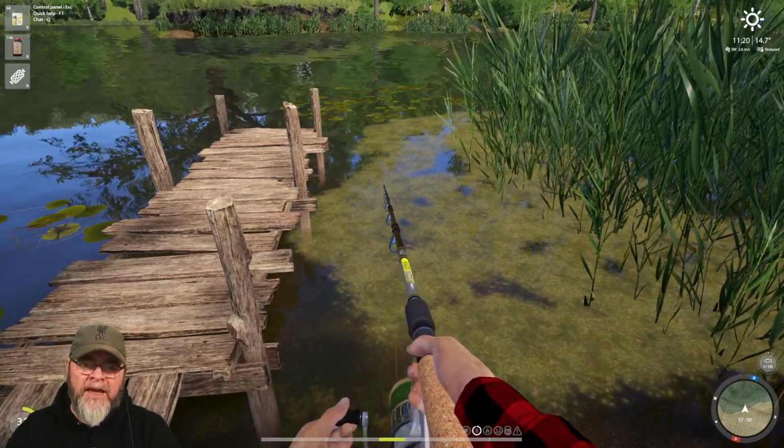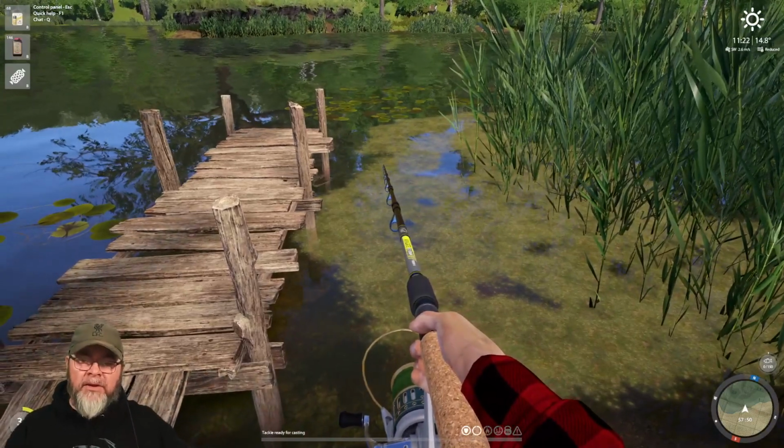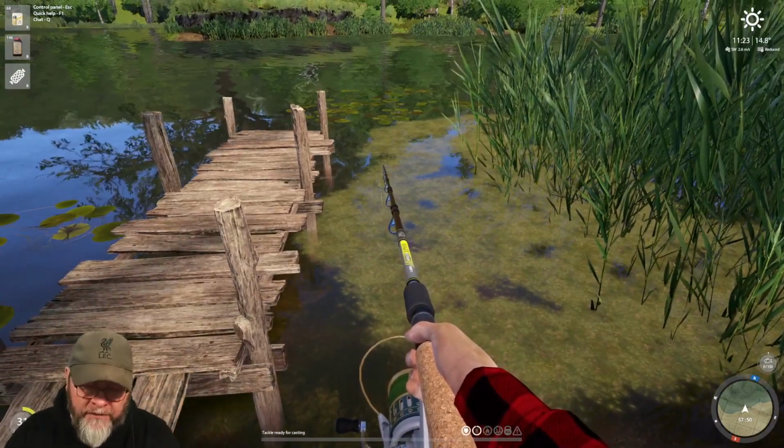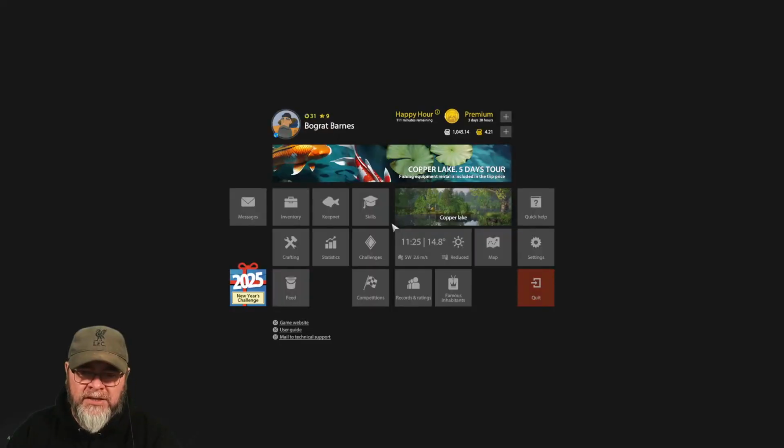Now, a couple of things. So this is the best spot for me, and for a ton of people on the Discord. This is what is suggested the vast majority of the time. Now, I just want to go through a couple of things.